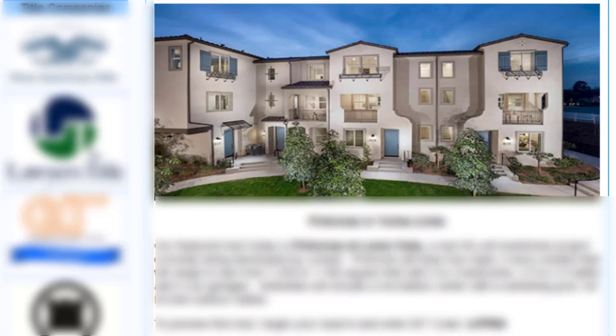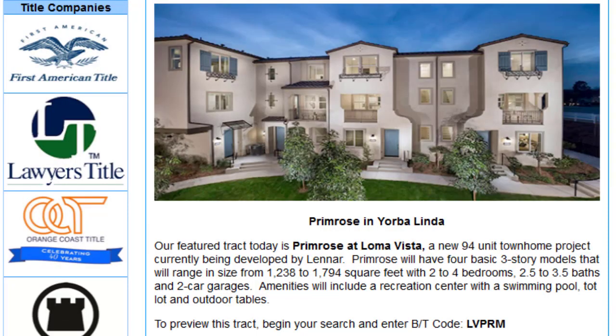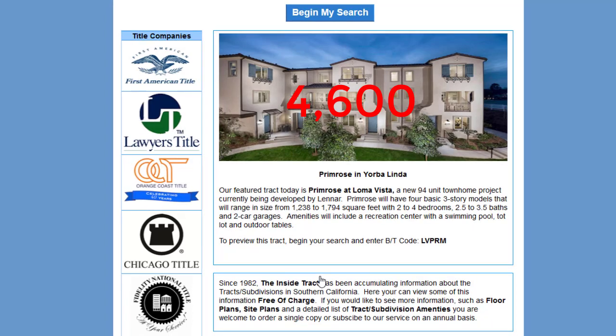Here's a photo, and here's a brief summary. We'll try to feature a different tract every day, and we shouldn't have any trouble. We have over 4,600 tracts in Orange County alone. I'll click on the Begin My Search and get started.